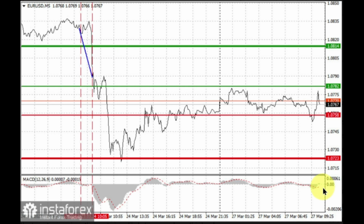Euro can also be sold at 1.0782, but the MACD line should be in the overbought area, as only by that will the market reverse to 1.0758 and 1.0723.